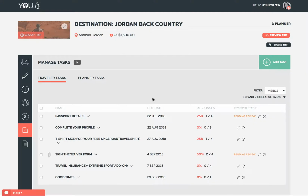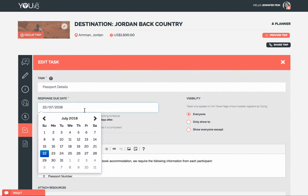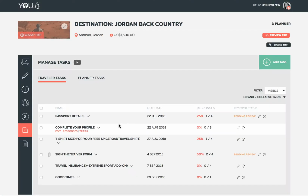Now another trick is in reducing the number of reminders that get sent. Remember that reminders are automatically sent. Three of them will be sent until they're completed: 1 week prior to the due date, on the due date, and 2 days after. So that's based on this date. The good thing is, if you want to reduce the number of messages sent, you can have many of your tasks due on the same day, because we will only send 1 reminder per day per person. And of course we send no reminders if they're very good and have done all their tasks in advance.